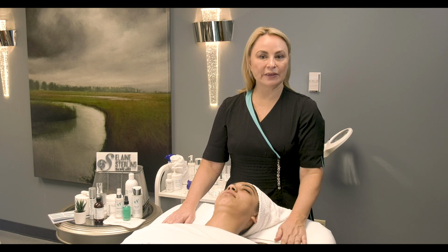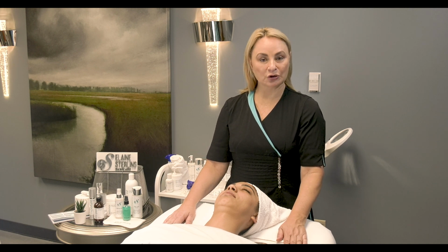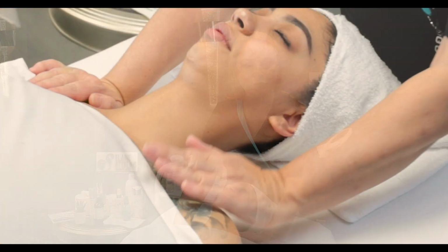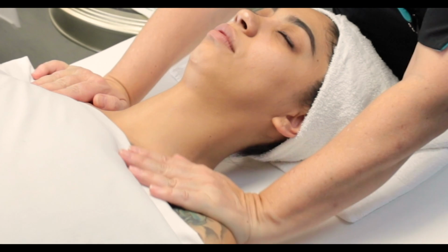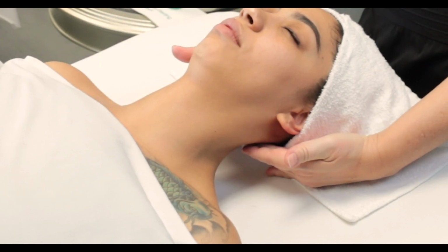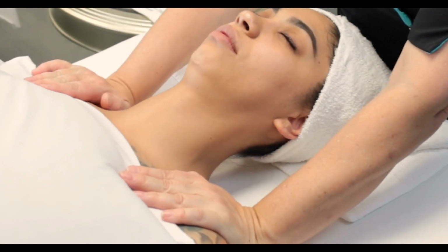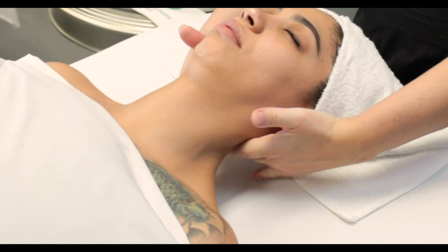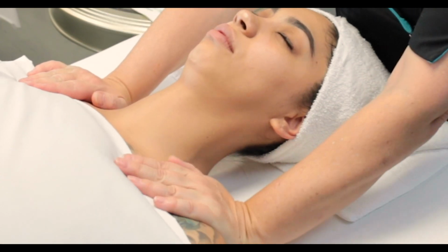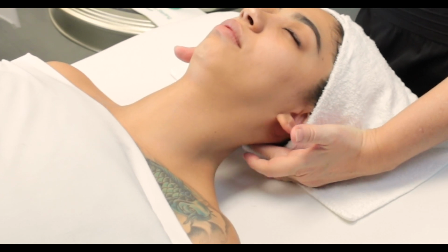I do that at the end of the facial. So we're going to go ahead and repeat these movements. Let's say it's the conclusion of the facial. I've applied the SPF. I go ahead and I do it one more time. 1, 2, 3. I sweep around and I gently rock. 1, 2, 3. Sweeping around and gently rock. And I do it for a third time. 1, 2, 3. Sweep round the shoulders and gently rock.